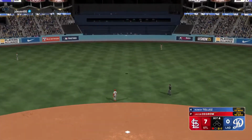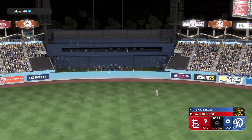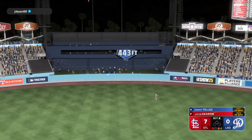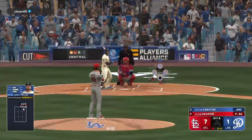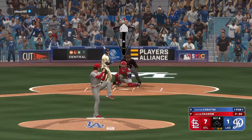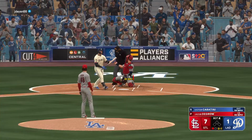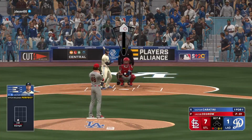Scorched to center. No doubt about it. That is long gone. A massive home run. And they're on the board. It's 7-1. And that one fouled off. One out, bases empty, and a run in.